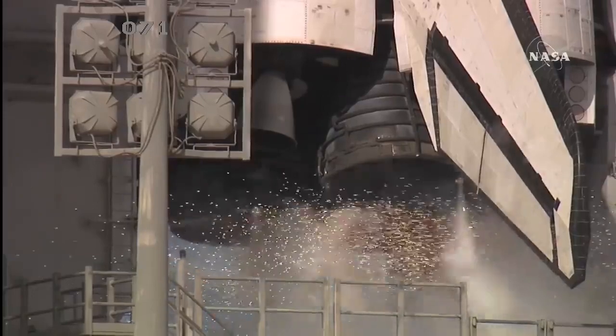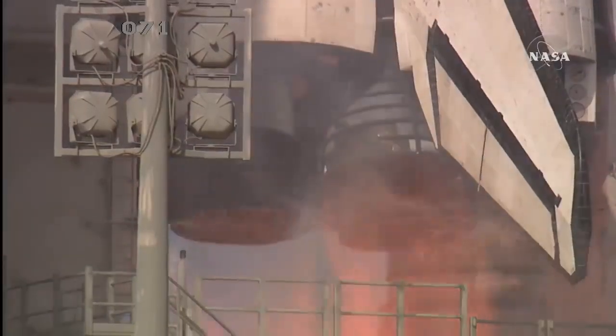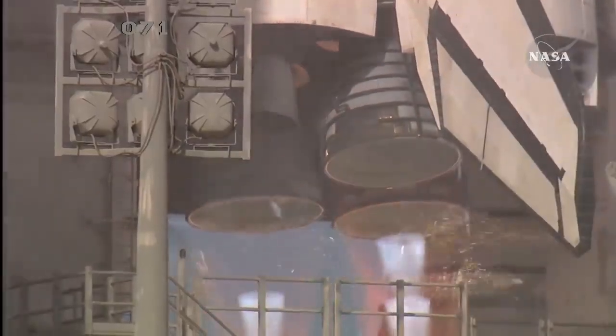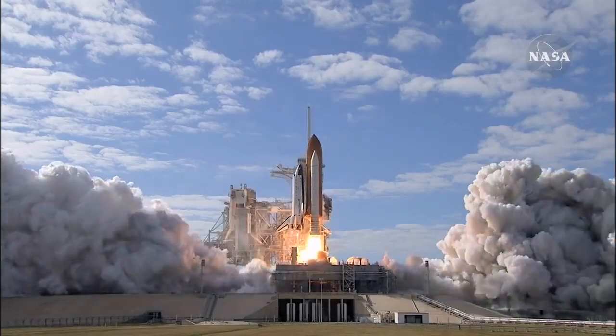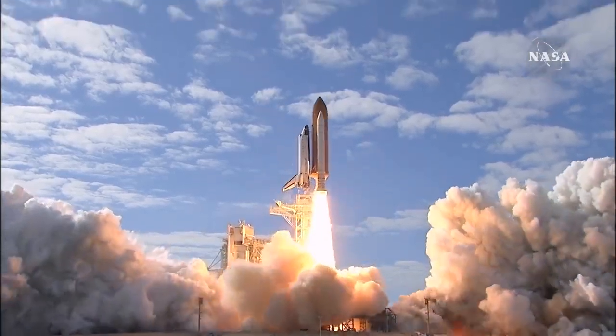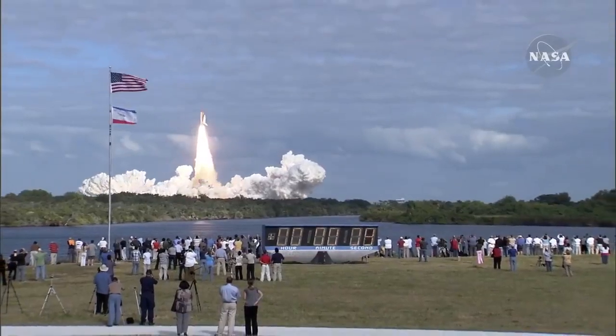T-minus 10, 9, 8, 7, 6, 5, 3, 2, 1, 0. And liftoff of Space Shuttle Atlantis on a mission to build, resupply, and to do research on the International Space Station.